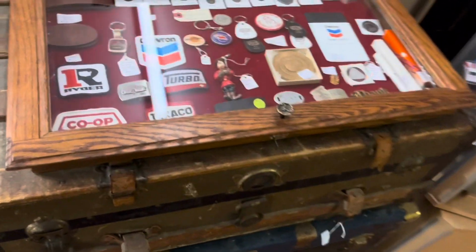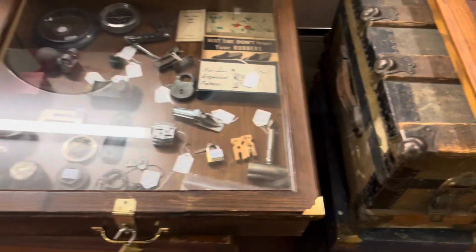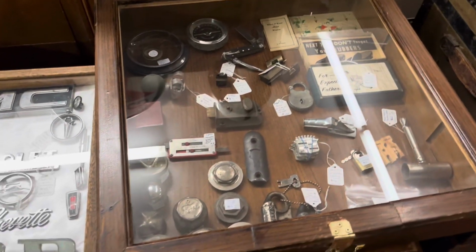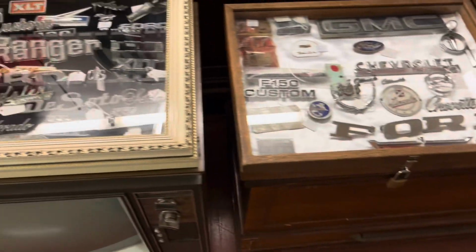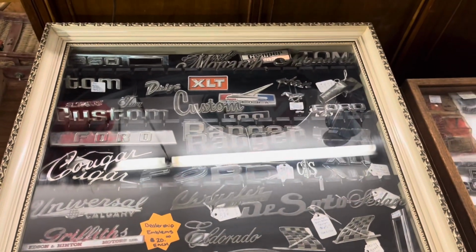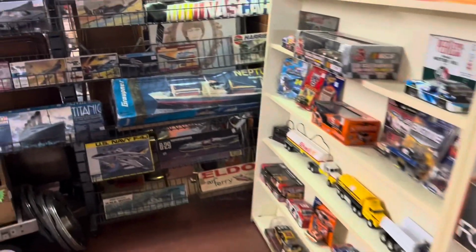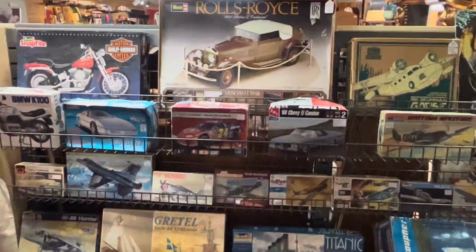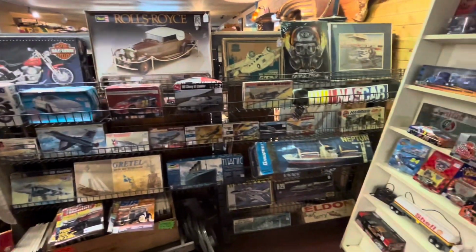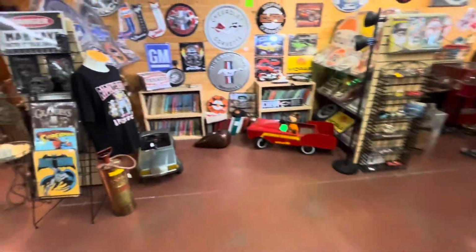As we look around over here, we've got some badges and some coins, badges from various gas stations around, as well as some emblems here, GMC, Chevrolet, Corvette, Ford, etc. So if you're in the neighborhood of looking for one for a vehicle that you're restoring, give them a call or stop in and visit. Got some take-home models as well. Cars, boats, planes, motorcycles, all kinds of things for father and son, father-daughter, mother-son, mother-daughter to put together and enjoy.